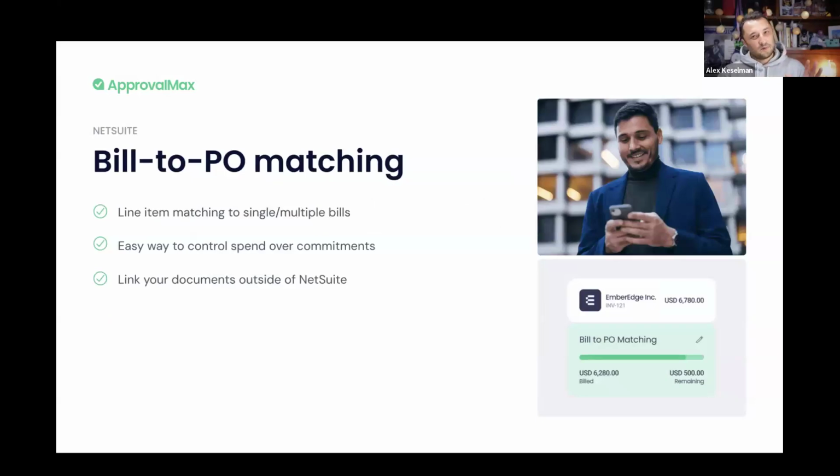For NetSuite, it's bill-to-PO matching. Everyone who is working with Xero and QuickBooks Online knows you can do bill-to-PO matching. You can mark off specific things that you already received. It is coming now for NetSuite. For those of you who are working with NetSuite, that's a big thing because that was one of the most anticipated, most requested features so far. Very soon it will be available.